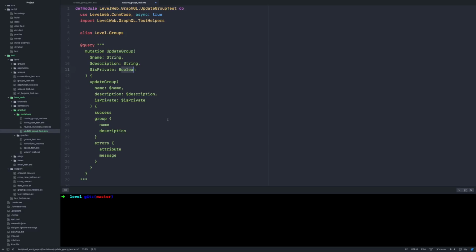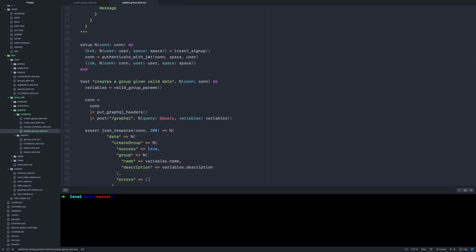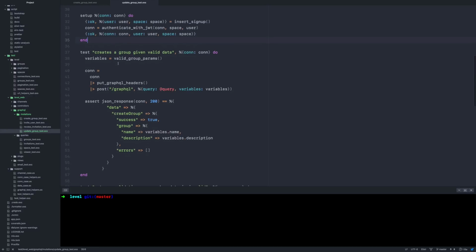Yeah, but this will be good. I mean, we can definitely test that in our tests and see what happens. All right, so setup is pretty standard. That's good. This time we want to test that it updates a group given valid data.